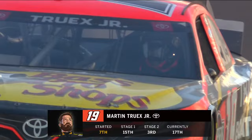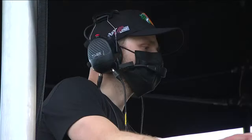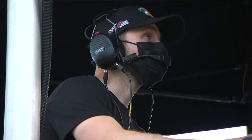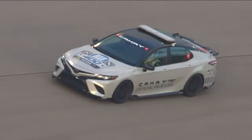I'm still trying to figure out whose call that was, because at first I thought James Small was saying that maybe Martin wanted to come in. And then when Martin was talking, I was like, maybe James was wanting him to come in. But hey, they've done it. They've come down pit road. And to Martin's point, they've got to have a bunch of green flag laps now.